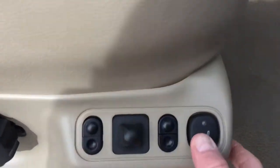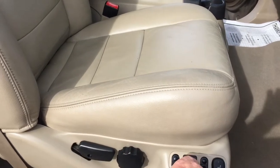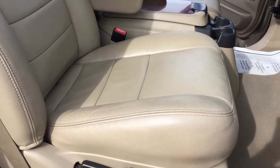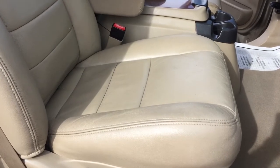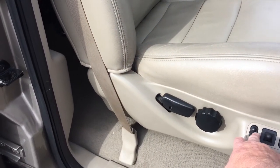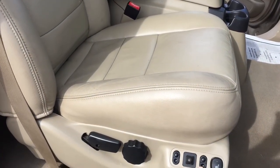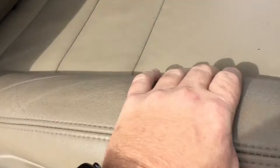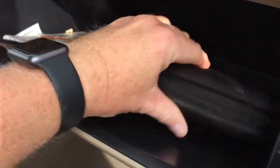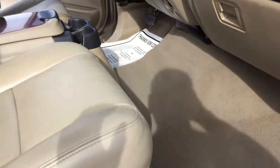All right, so lots of window work. There's the heated seat on and off. Seat forward, back, up. That was already up. Let me go down first. Down and up. There you go. Rear seat up and down. Front up and down. That works fine. Seat looks like it's in good shape. Center console. Go on there. We have a full manual. Wheel key. There you go.